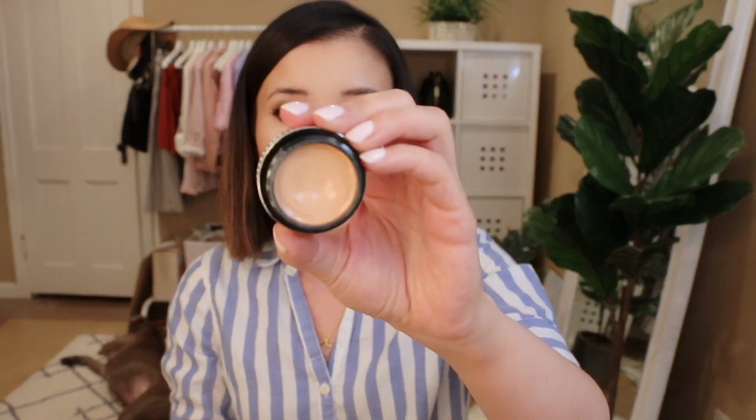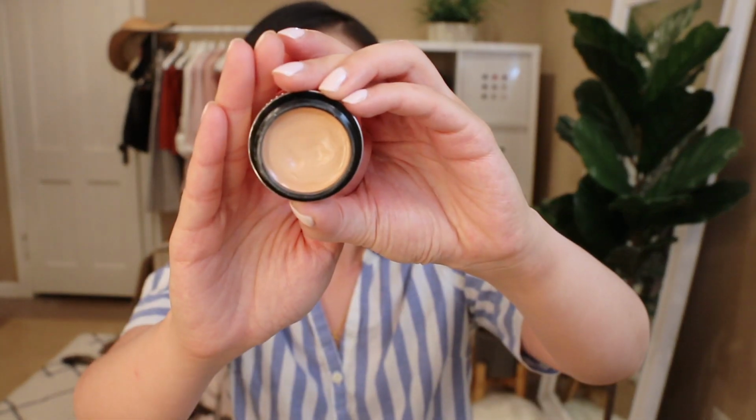It is the perfect amount of peach for under the eye to really camouflage any dark circles. I also don't find this to be too emollient under the eyes. I have oily skin, but it doesn't get slippery throughout the day. I just make sure to set it. I tap it on with my ring finger, and then on top of this, I will also use a liquid concealer.